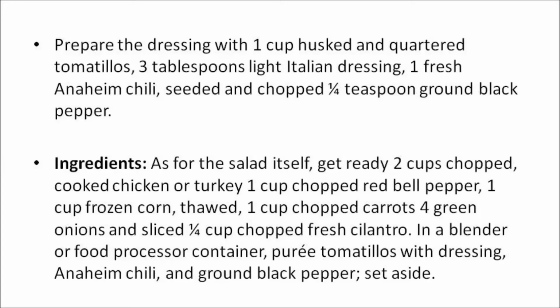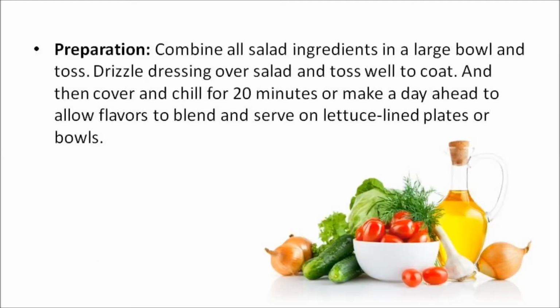Now in a blender or a food processor, puree the tomatillos with dressing, Anaheim chili, and ground black pepper, then set it aside. Then combine all of the salad ingredients into a large bowl and toss. Drizzle the dressing over the salad and toss well to coat. Then cover and chill for 20 minutes or make a day ahead of time to allow flavors to blend and serve on lettuce-lined plates or bowls.